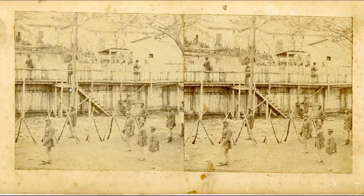Another image taken on the outside of the wall, pictured here, are actually members of the 108th USCT, or US Colored Troops. They were guards at the camp for the longest stint, and we'll dive into the history of them a little later. But again, just to give you a sense of the historic structures of the camp itself.